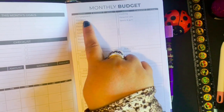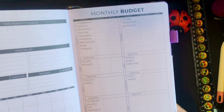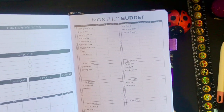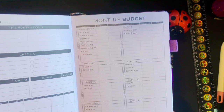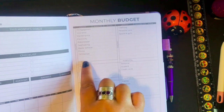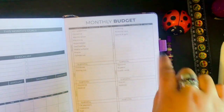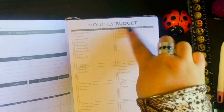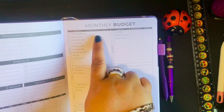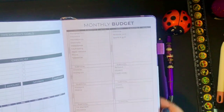So you got an area for a month, mortgage and rent. You got insurance, maintenance, electricity, water, sewer, gas heating, waste removal, phone, and TV and internet. And then you got other spaces if you want to put something there. And then you got clothing, personal care, sports, and gym. So if you're working out, you can put all that there. And it has at the top, expense, budget, actual.